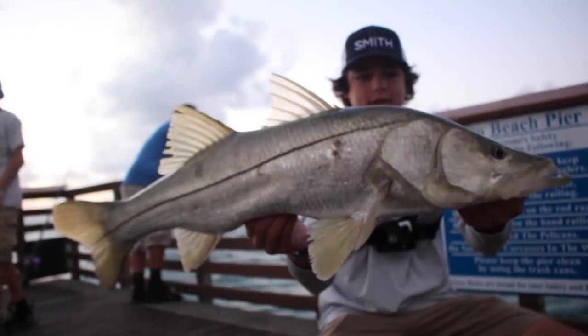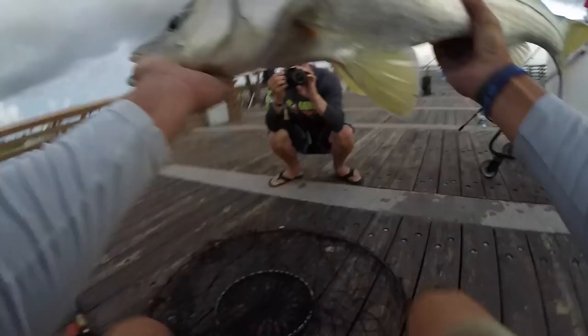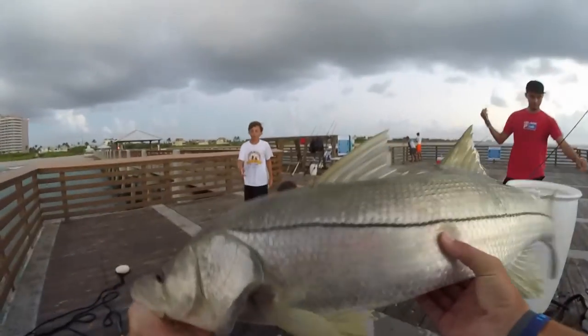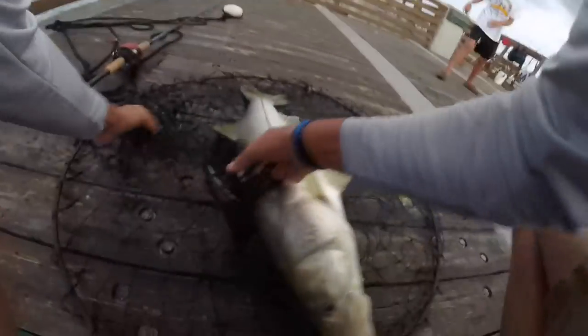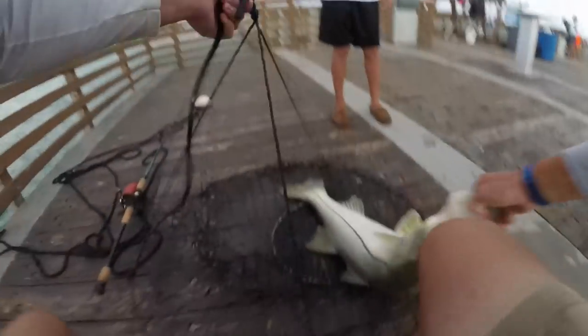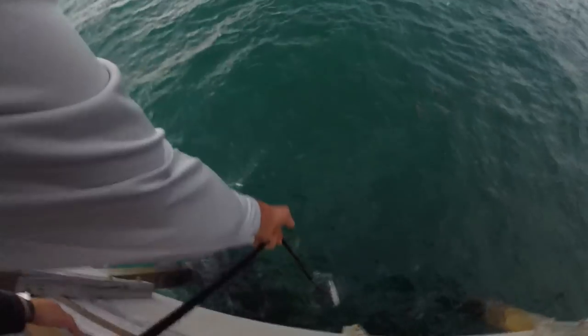All right, first fish in the morning. Here we go. It's a good one. All right, let's get it back in the water. Got him up? Yeah, I know, he's releasing the fish right now. Good.